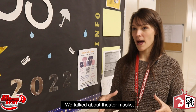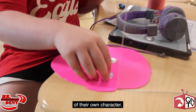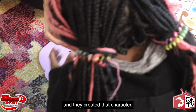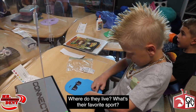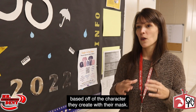We talked about theater masks, historically how they were created and used, and then the students were able to make their own masks of their own character. After they were done creating that, they had a little slip of paper and they created that character. They gave them a name, a job, where they live, and their favorite sport. They really dove deep into that, and then they are going to write a story based off of the character they create with their mask.